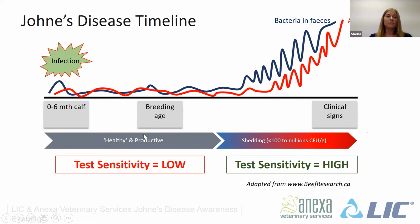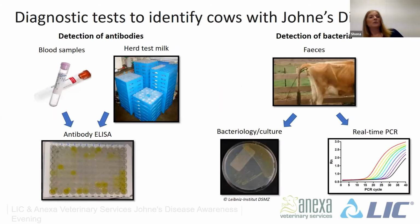And so trying to test them early, when they're calves, the test that we have now is just not sensitive enough to be able to do so, because we just don't have enough bacteria in the feces or antibodies in the blood or milk. However, at the later stages, right when they start shedding, we start to see the sensitivity of the testing increase. And so that's where we focus our testing, on those subclinical animals that are starting to shed bacteria in the feces.